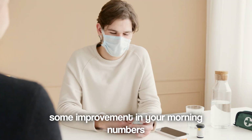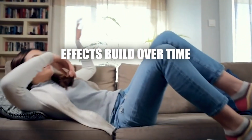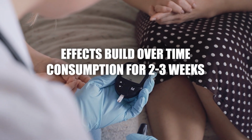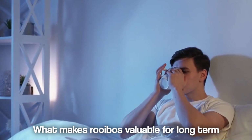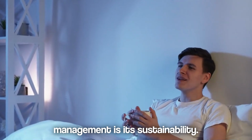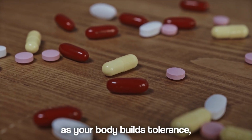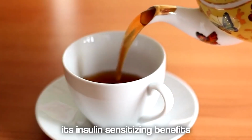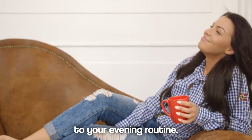You'll likely notice some improvement in your morning numbers after just one night of drinking Rooibos. However, the effects build over time. Consistent daily consumption for 2 to 3 weeks leads to increasingly stable readings as your insulin sensitivity improves. What makes Rooibos valuable for long-term management is its sustainability. Unlike some supplements that lose effectiveness as your body builds tolerance, research shows Rooibos maintains its insulin sensitizing benefits with regular use, making it a reliable addition to your evening routine.